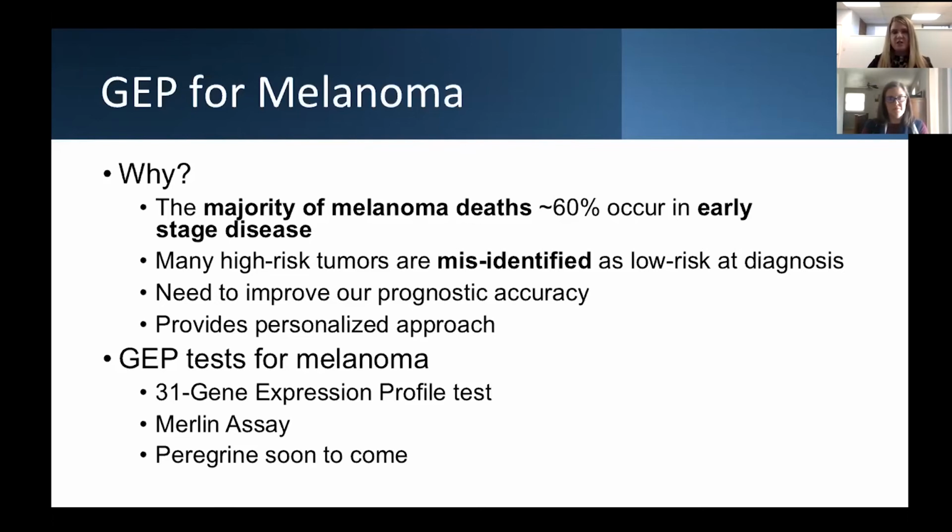Again, we touched on staging before. Staging is essential for how we manage our melanoma patients. We put melanoma patients into groups based on common behaviors that help us decide how we're going to manage and treat them. Associated with that, we get a prediction of what their survival may be. But staging misses the individual patient, the outliers, the bad actors that aren't going to behave like their staging says they should. We know that's an issue because the majority of those melanoma deaths occur in early stage patients.